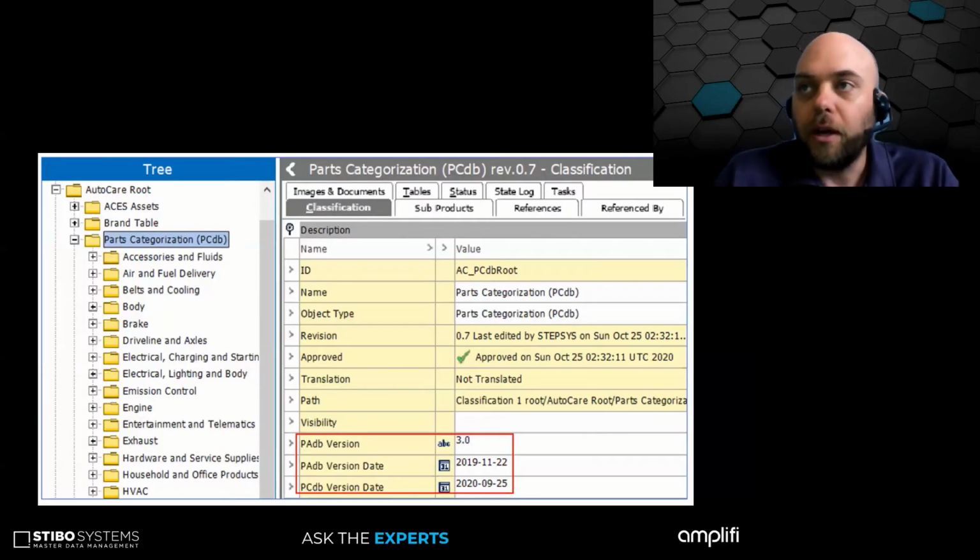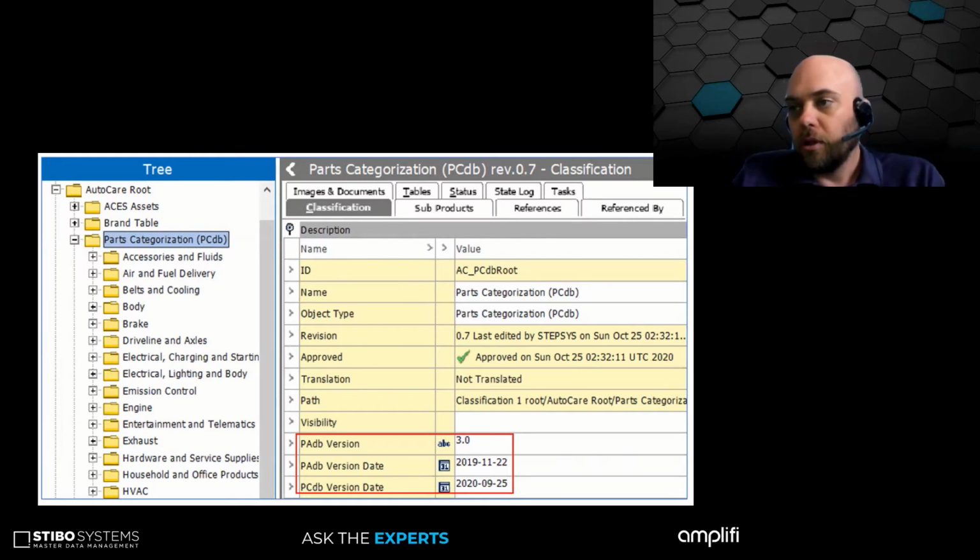And we'll move on into STEP. So starting off, we're diving into the workbench portion of STEP. We'll dig into a little bit of the web UI a little bit later. But within the workbench, there's an AutoCare root file, underneath which is where all the database information from AutoCare is stored. Looking at the screenshot here, we'll see that the parts categorization database, there are a couple things to note, and you'll see on the right hand side of the screen.